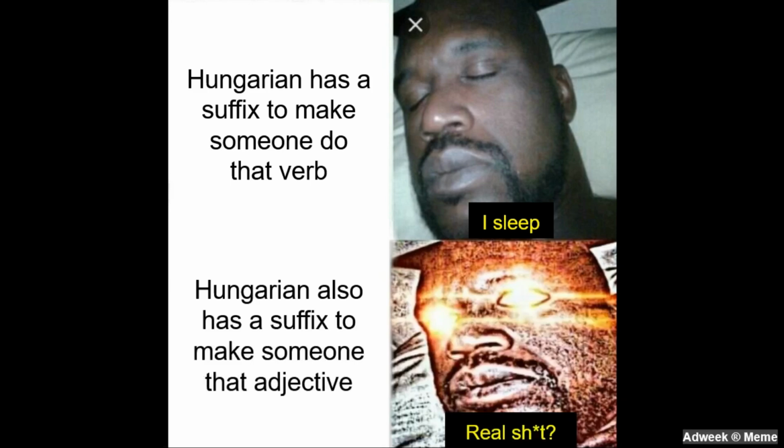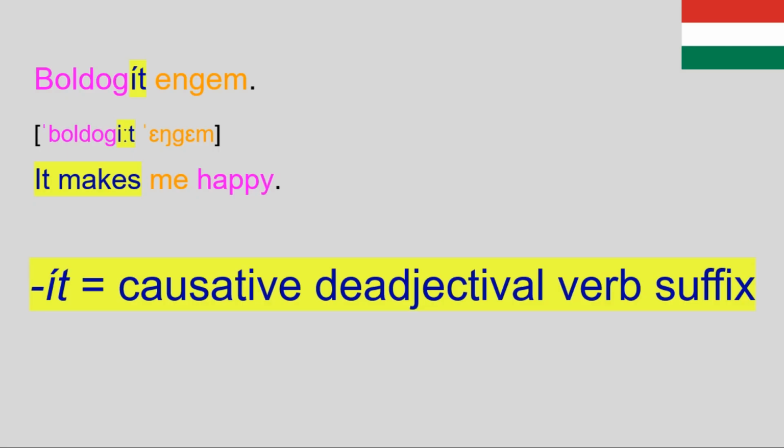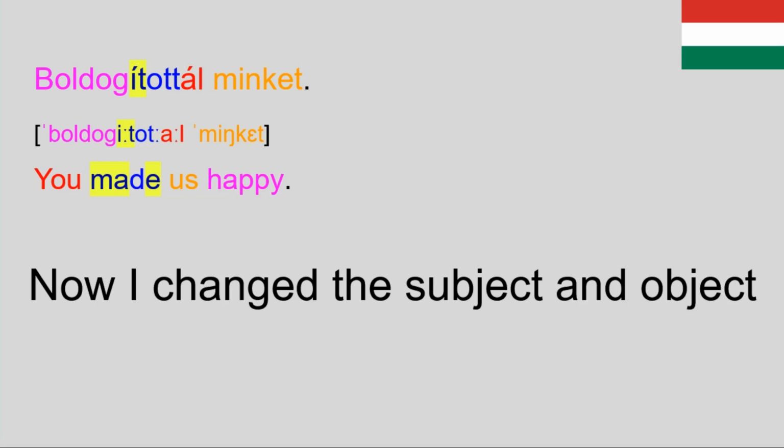But it gets better because Hungarian also has a suffix you'd put on an adjective to turn it into a verb, meaning "make something that adjective." Therefore, "it makes me happy" is boldogitengem. And then once you've mastered that concept in your target language, you can do more things with it, like putting the verb in a different tense or changing the subject or object, all of which will apply throughout this video.